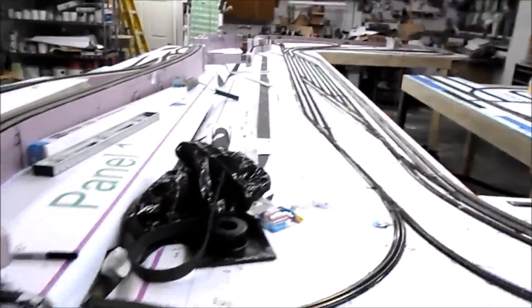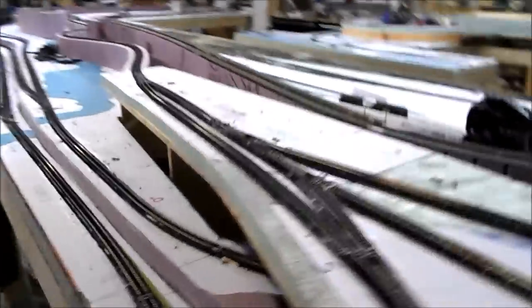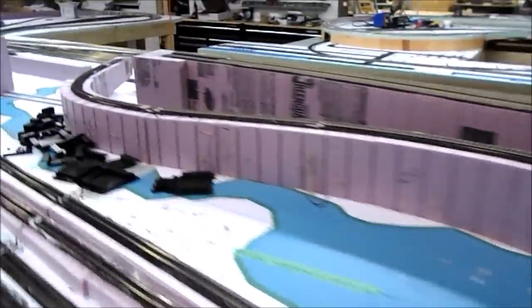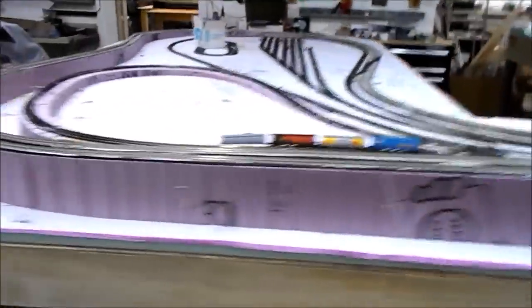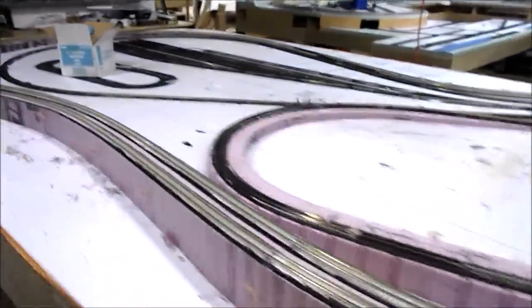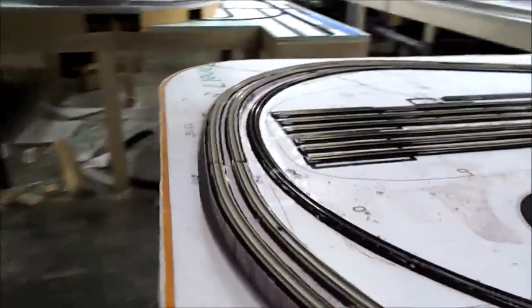All the track has been laid, and although you can't see it from the video, all the feeders have been installed. I say all of them. Well, there are 4 feeders that are missing in the reversing sections because I don't have the right colour wire available. I don't know what the boss would like me to do to improvise, but he's not here to ask. So rather than do something wrong, I will just leave those few feeders out for now.